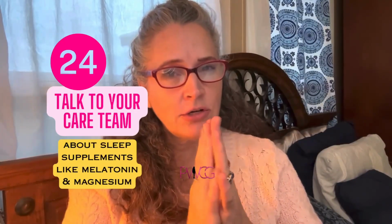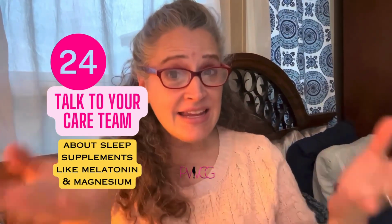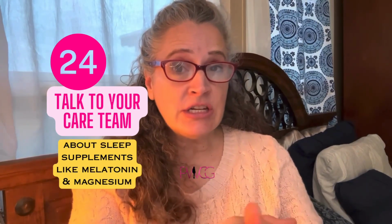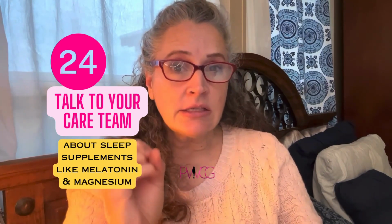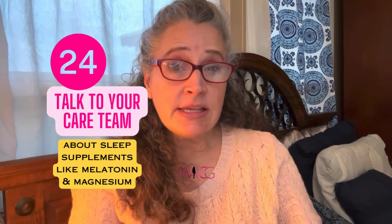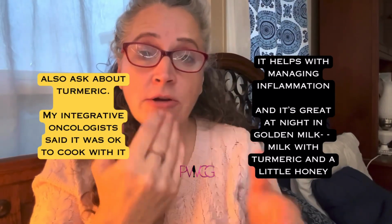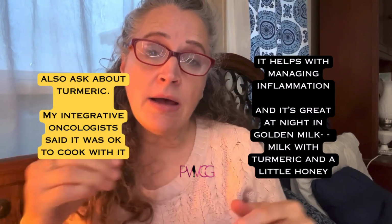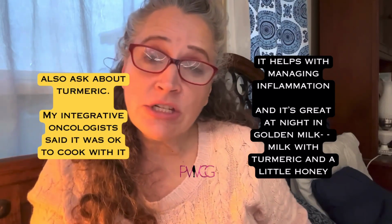As I said earlier, always run all of your medications and supplements through your care team, your oncology team. But another thing that I would suggest is asking them if you can take melatonin. My general oncologist said that I could. Another thing that you might want to run by your care team is if you can have turmeric in your food. I wouldn't suggest taking it as a supplement, but you can ask your care team because they may say it's okay.